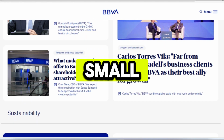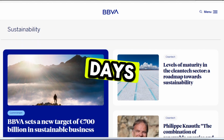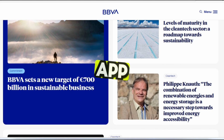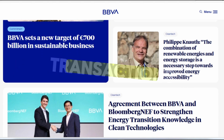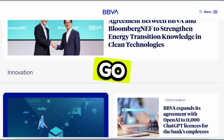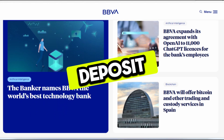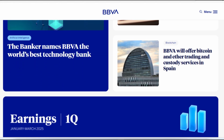Step 4, confirm your bank with PayPal. PayPal will send 2 small deposits, usually a few cents, to your BBVA account within 1 to 2 business days. Open your BBVA app, check the incoming transactions, and note the 2 exact amounts. Go back to PayPal Wallet, click on BBVA, enter the deposit amounts to verify your bank.